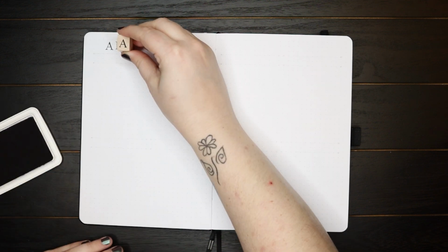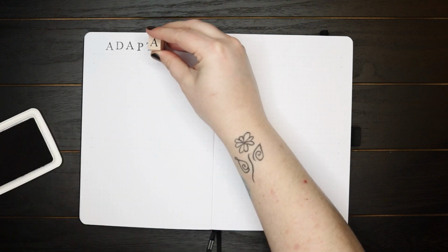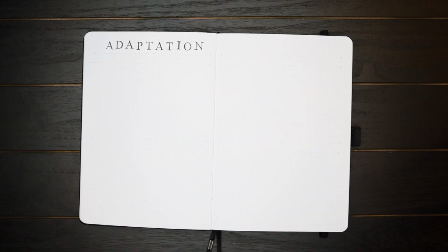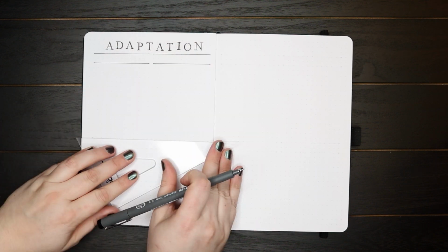Next is a similar sheet, but this time I focused on adaptations from page to screen. It seems like Hollywood just can't stop when it comes to these adaptations, and I thought it would be fun to analyze the success after I read the book and watch whatever the film or television show is.